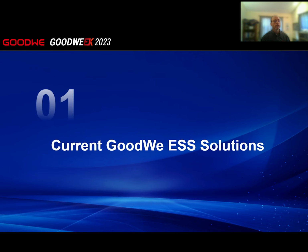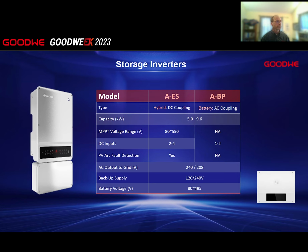I'm going to talk about our current solutions, and then we'll go on to what's upcoming this year. So for storage inverters, the inverter being the main part of the system here, we have 2 types: a hybrid inverter for DC coupling and a battery-only inverter for AC coupling. The key thing about a hybrid inverter on the PV side is that it should have all the good technical input characteristics of a regular PV inverter and not lose those when you create a hybrid. And that's the case with our ES hybrid inverter. Both inverters cover the same power class range from 5 to 9.6 kilowatts.